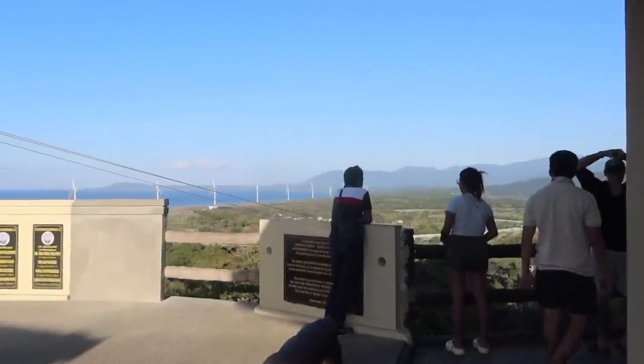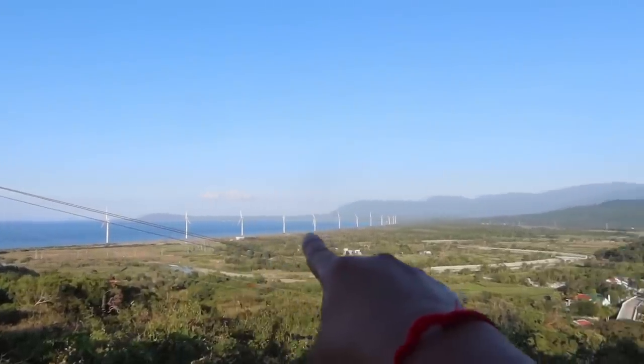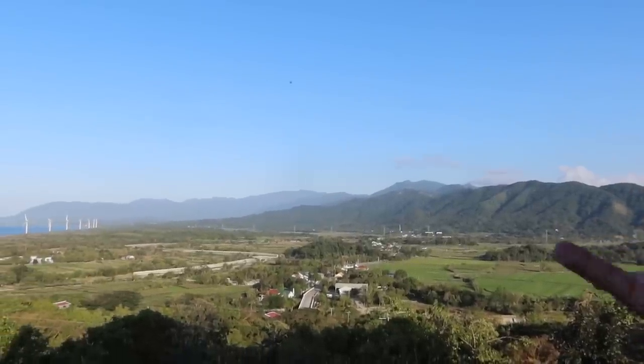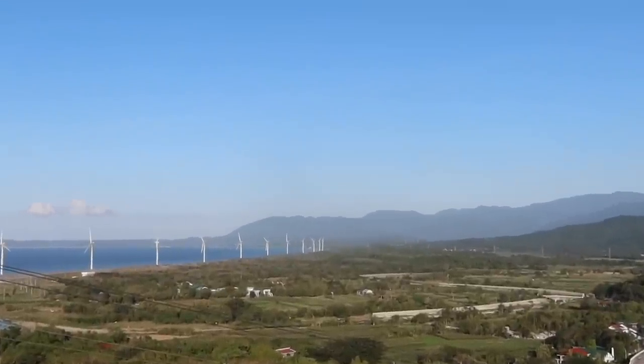Oh my, wow. The windmills are aligned. And look at the beautiful mountains. It's almost sunset, golden hour, so it's the perfect time to take photos of this place. So nice and peaceful here.